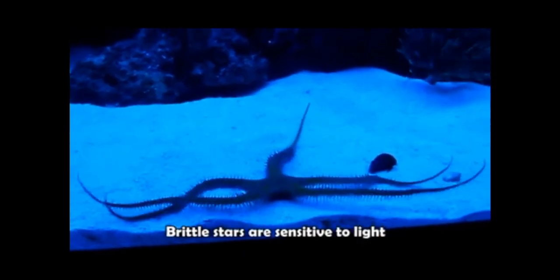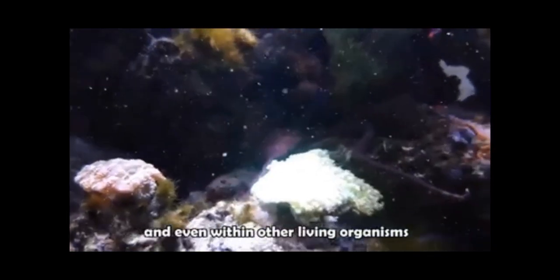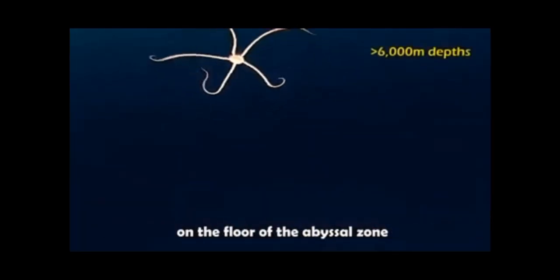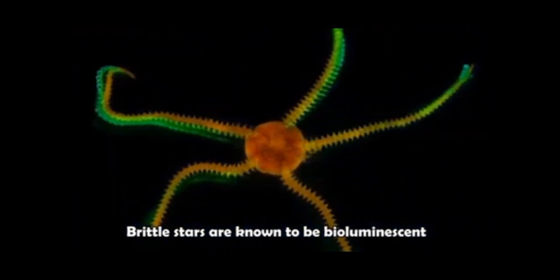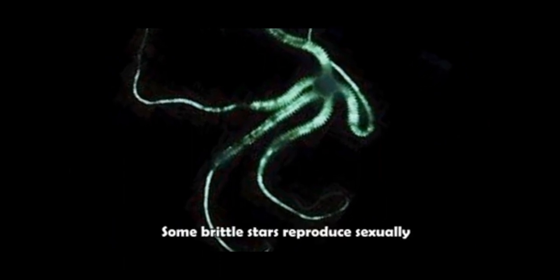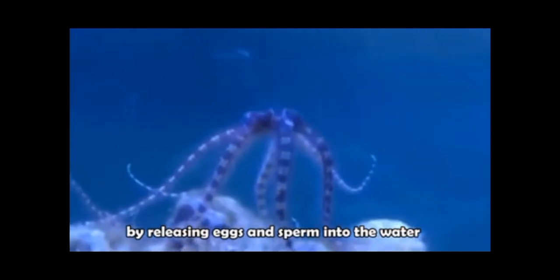Brittle stars are sensitive to light. They hide under rocks and even within other living organisms. They also inhabit the dark, high pressure environments on the floor of the abyssal zone. Brittle stars are known to be bioluminescent. The light is used to detect predators. Some brittle stars reproduce sexually by releasing eggs and sperm into the water.